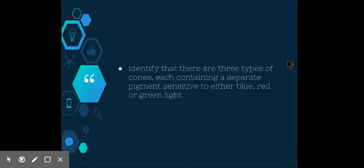So the next dot point says identify that there are three types of cones, each containing a separate pigment sensitive to either blue, red, or green light. So this is just an identified dot point. We don't need to go into huge amounts of detail at this point. We just need to know that there's three different types.